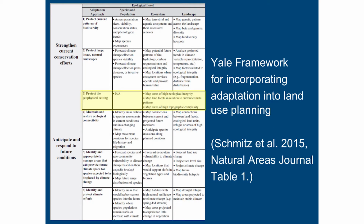This is an example of a way that thinking about this geophysical diversity and topographic diversity has been brought into a broader framework that's used far beyond TNC. This is an example of the Yale Framework, and there are 6 recommendations for thinking about adaptation in a conservation planning setting. And just, again, an example of where these things are being used.